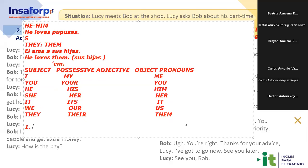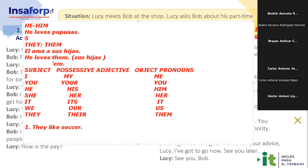Empezamos con el uno. ¿Cuál quieren ocupar de esos: I, you, he, she, it, we or they? They. Vaya, empecemos como sujeto. They like, cualquier verbo. Let's say, I don't know, something: they like soccer. Entonces, miren, empezamos con el uno, que es sujeto, they. They like soccer.